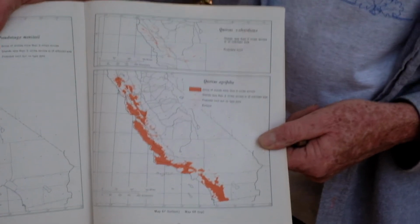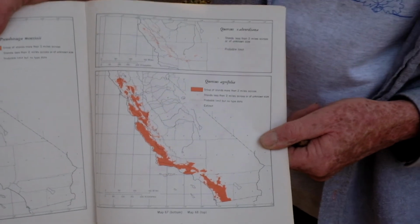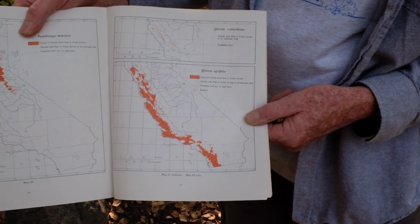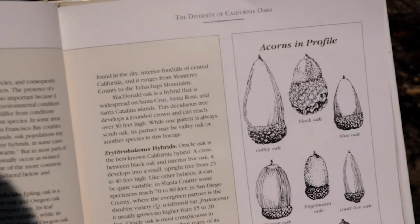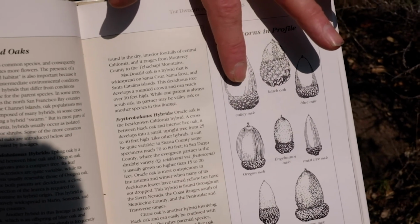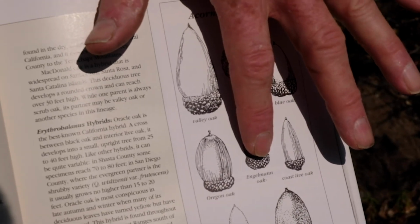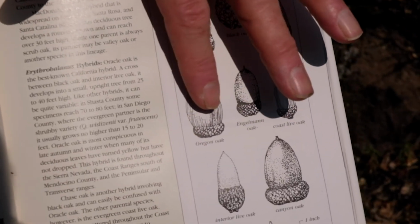Agrifolia comes up to Mendocino County and goes south all the way to Baja. Is not in the Sierra, is not in the interior. It is coast live oak, so can't beat it. So just reviewing our white oaks, we have the valley oak and the blue oak, and here's the Engelmann oak. There's the three, and then here's the Garry oak, Oregon oak.